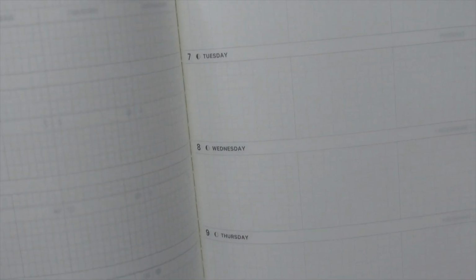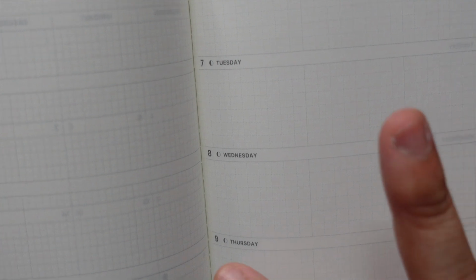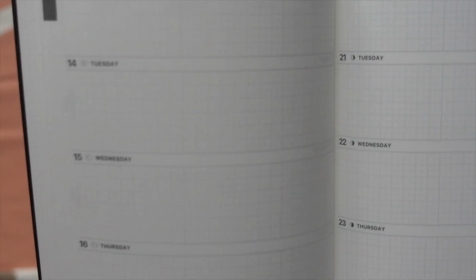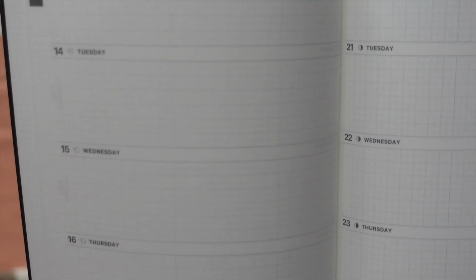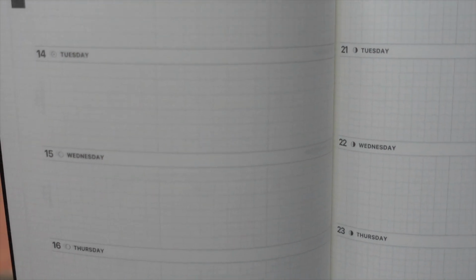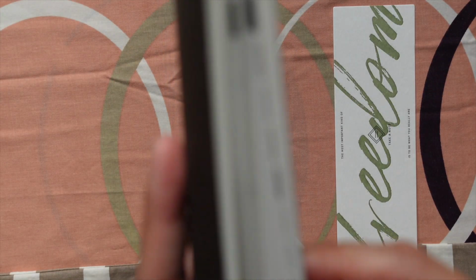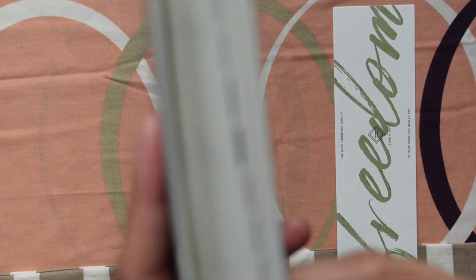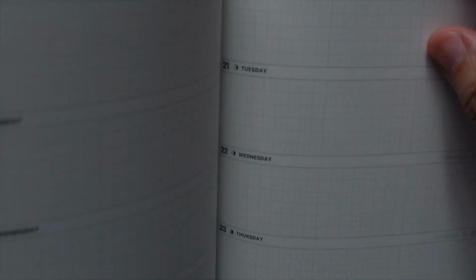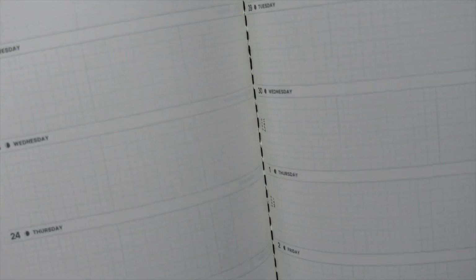All of the days of the week have grids, but the headings for the days of the week aren't gridded at all. It's actually very pleasing to the eye. There's no clutter. There is nothing else to distract you. And if I may say so, there are also tabs at the side, so it's easier to put your tabs if you're the kind of person who adds tabs. And there's also a print for the week number, so it's easy to keep track of.